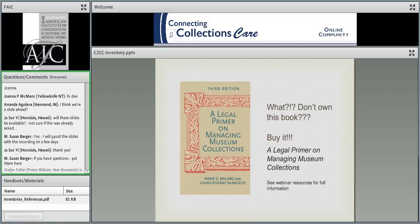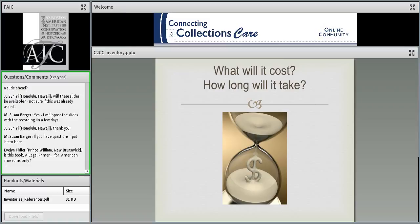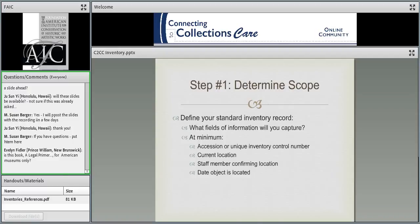Okay, let's assume you have gotten the go-ahead. In other words, you have institutional support for the project, at least in theory. The question everyone wants to know: how long will it take? How much will it cost? Well, the million-dollar question. Unfortunately, there is no quick, easy, one-size-fits-all formula for calculating this. Our collections are so different. The cultures at our institutions are so different.